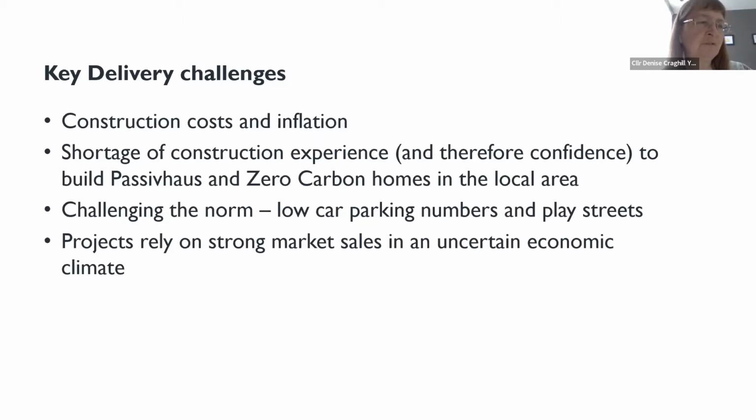A shortage of construction experience in this area of building. We believe we've overcome that. We have the same building contractor for the first 2 sites and possibly also for the 3rd. Challenging the norm in the wider aspects of the site, the car parking numbers and play streets, can be a little bit of a challenge, but again, we're progressing with that. And our projects do rely on those strong market sales.